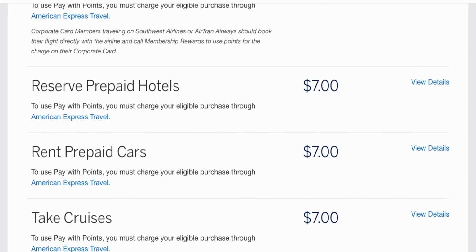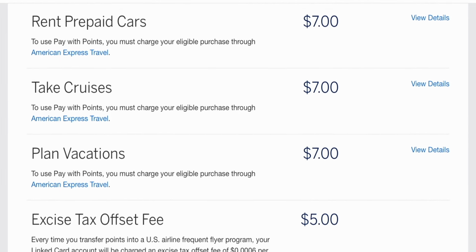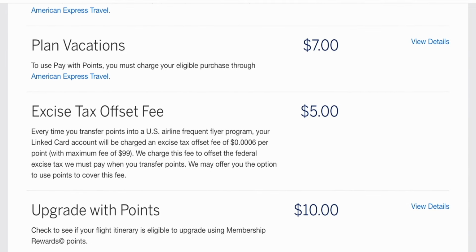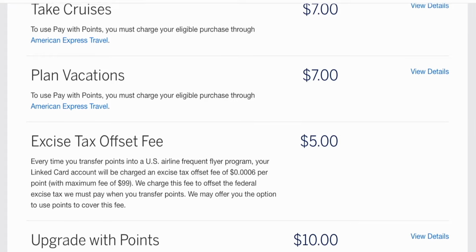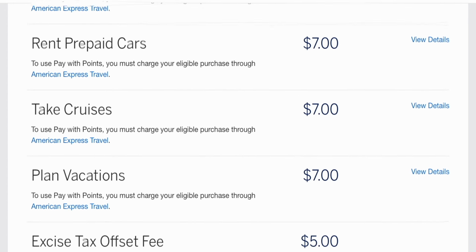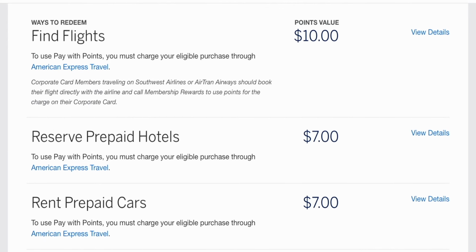However, that's only some of the options. For example, if you wanted to book a flight, then it would be 1 cent per point. So those 1,000 points would be worth $10. However, if you wanted to redeem for a hotel, it would only be worth 0.7 cents per point, so the same as the pay at checkout method. However, if you wanted to book a Fine Hotels and Resorts, it would actually be worth a little bit more than if you were to book a basic hotel, and that would be at 1 cent per point. So not a bad option, but definitely not the best.